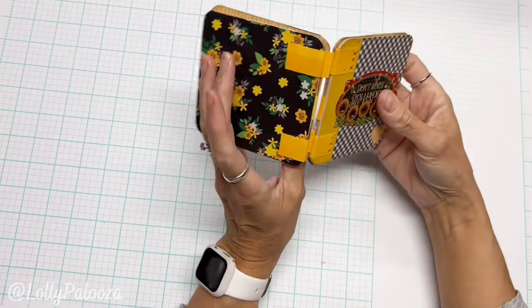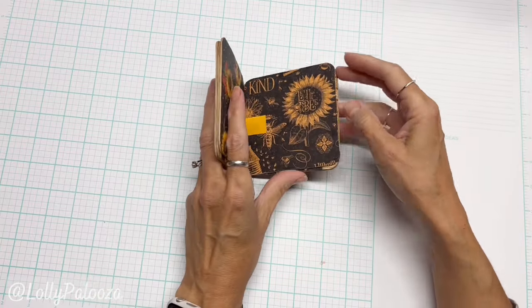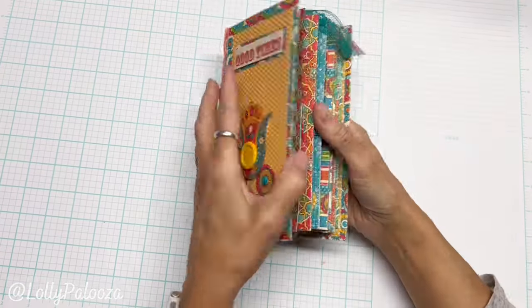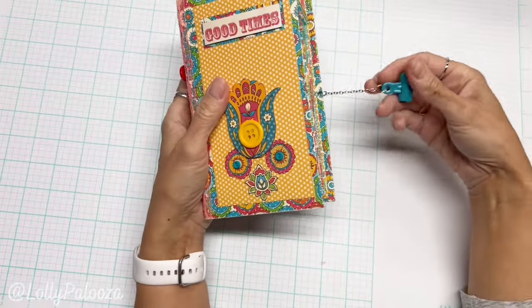This was my one showing this binding technique, and such fun. You could put whatever you want, photos, quotes. Lots of fun there. This style, which I have tutorials for as well. Love doing this. And this was using up 12-inch papers.